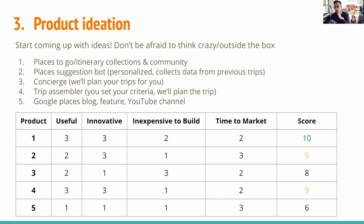So we might multiply that score by 3. There's different ways that we could approach it, but for this case, we're going to keep it simple. We're just trying to gauge, is the product useful, innovative, inexpensive to build, and easy to bring to the market.